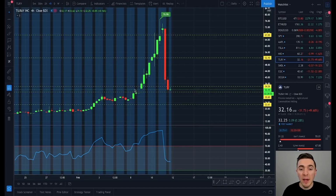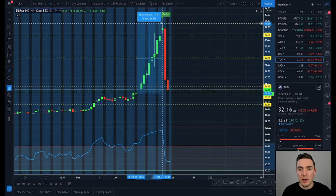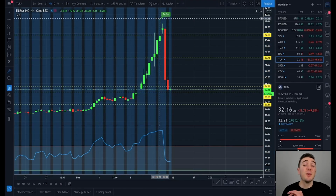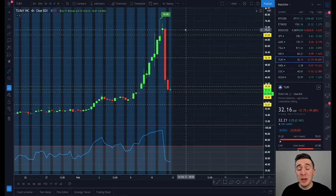very important now. After that breakout, Tilray was just running. Yesterday, last night in the post market, it hit a new high of $76.96. So that means in the span of 2 days, it ran an incredible 159%. That is wild. Today, though, that bullish momentum, there was no follow through.